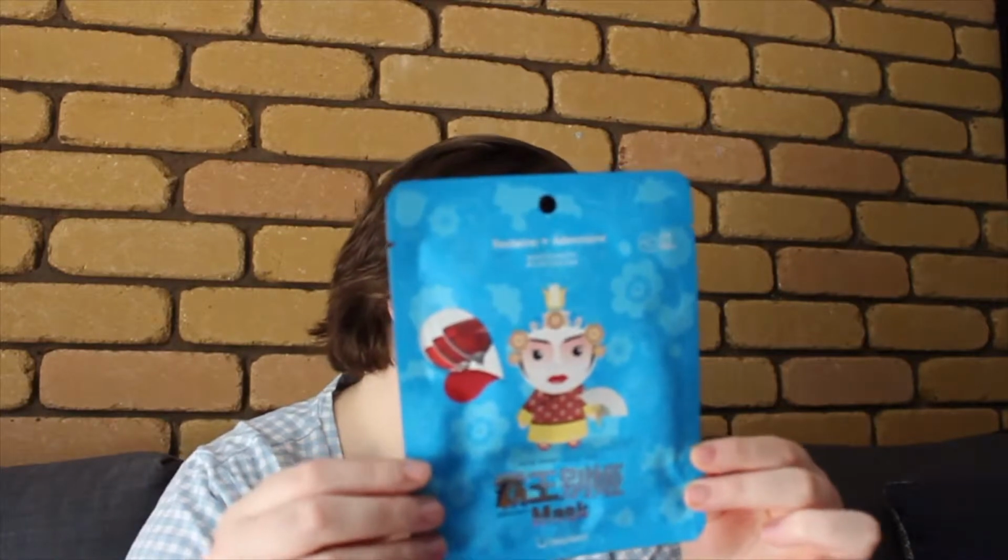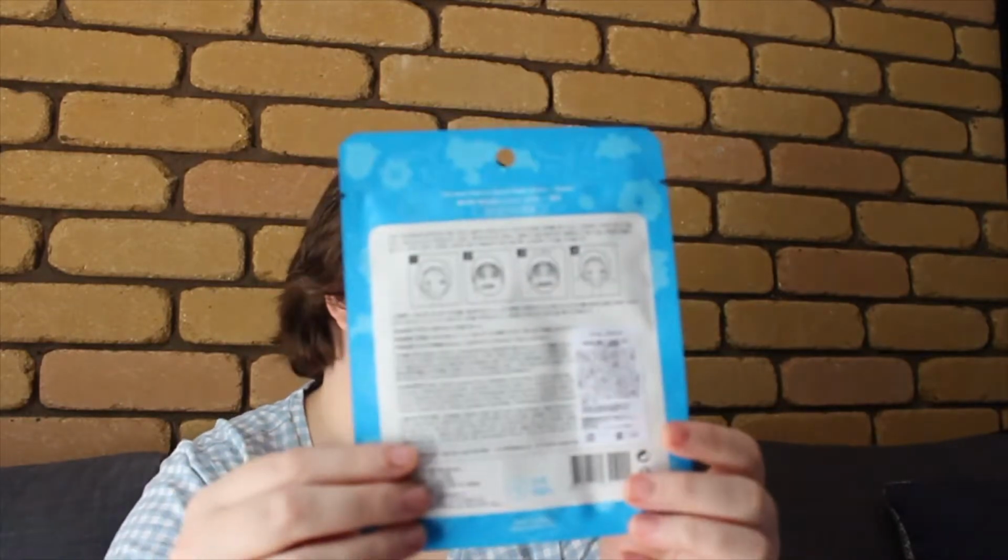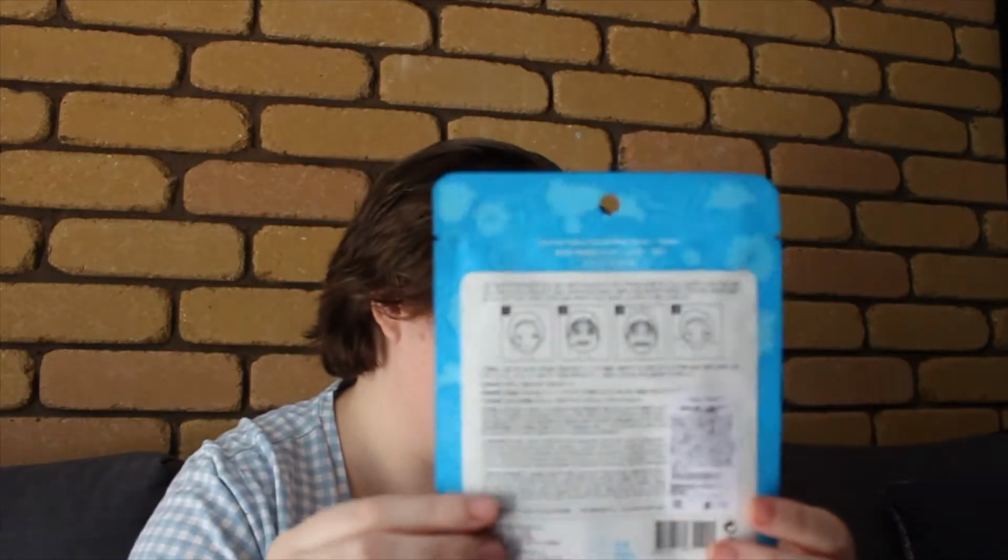So next of all, we've got this beautiful red wine and adenosine mask. And how cute is that? Look at the packaging. I can't read absolutely anything on it, but it's got pictures, so you just follow the pictures on how to apply. But I do love a good face mask, and it feels really squishy in there, so that'll be nice and fun.